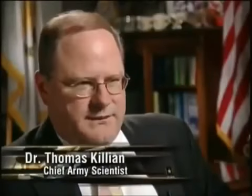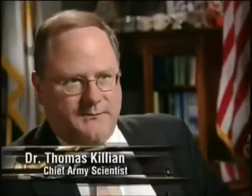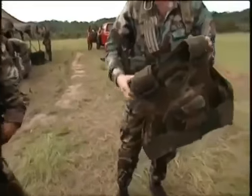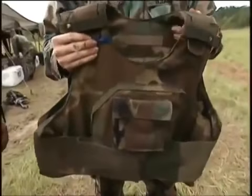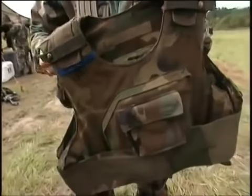We have in the field today something called the Interceptor body armor. It's a vest with a set of plates that you stick in it that actually protect the soldier against gunfire. And there are many examples of soldiers' lives being saved from bullets and fragments due to the presence of that body armor. But a new type of armor is on the drawing boards for the 21st century warfighter.